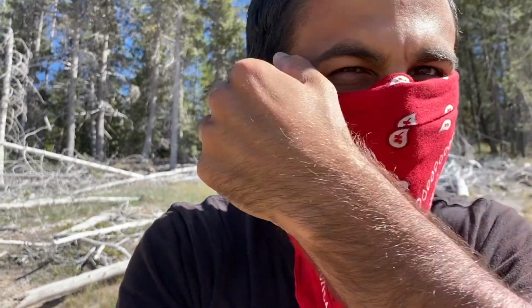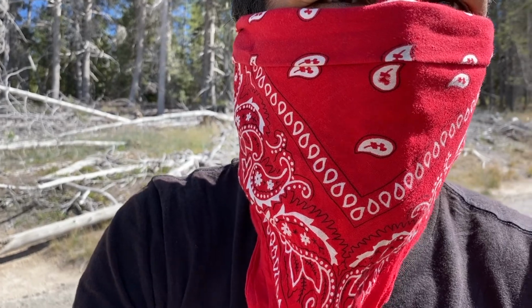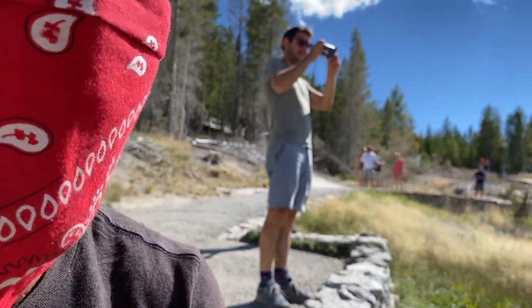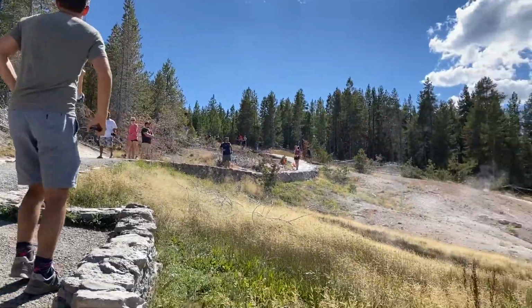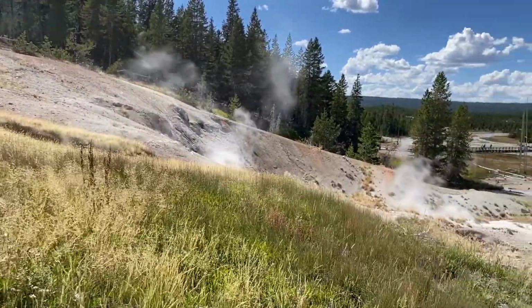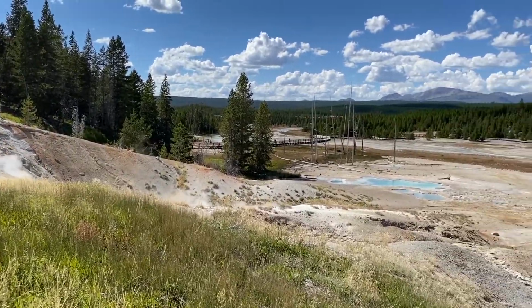Hey everyone, it's Anil Prasad here with Traversing Turtle Island, and I'm over at Norris Geyser in Yellowstone National Park. So I'm just going to do a slow pan so you can see where we are in Norris Geyser itself. There's the pathway that's leading folks down, and you see a lot of these smaller geysers, some really beautiful pools.